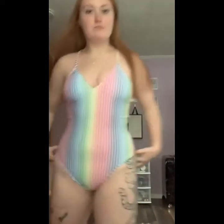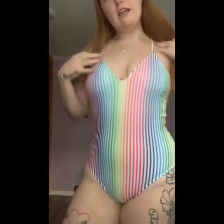Now that it's on, I don't know if you can tell, but now that I see it up close, I like it. Makes my boobs look nice. So yeah, I like it. It's not bad.